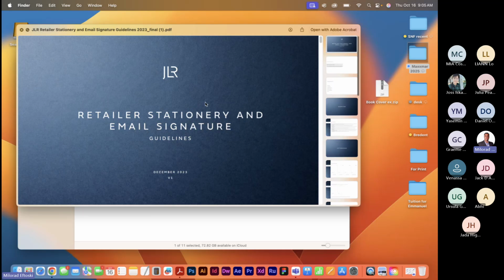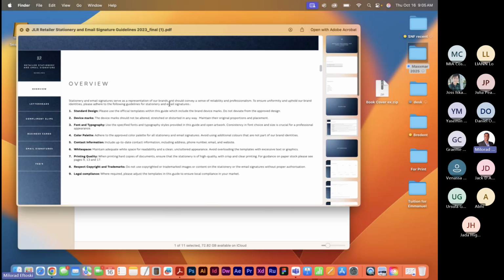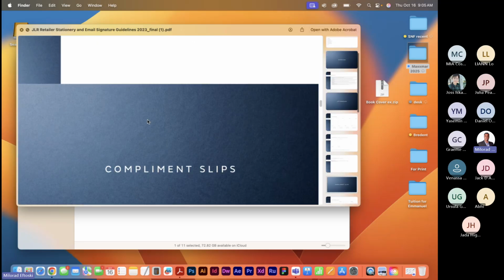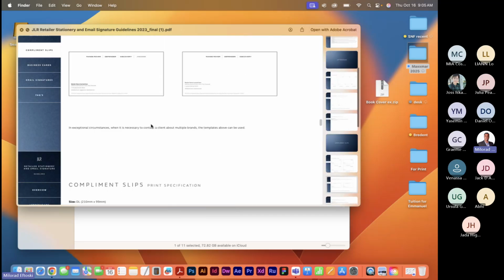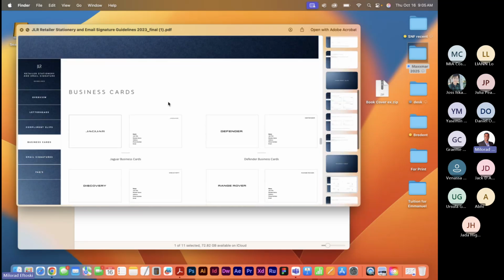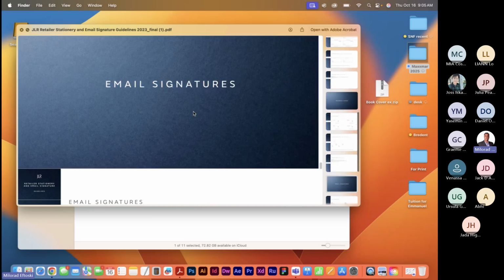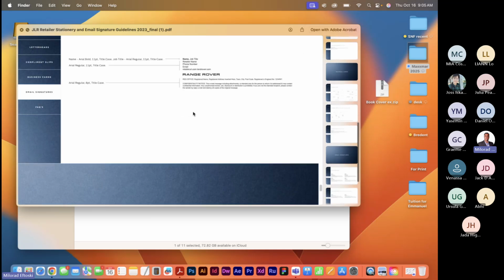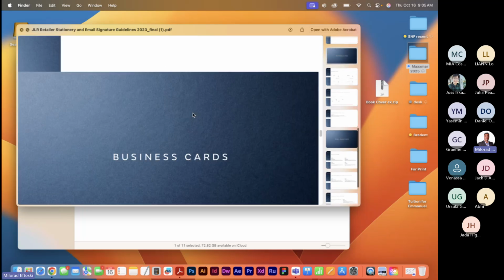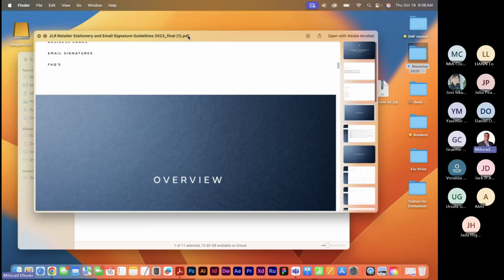So they do have a guideline that you have to follow. This is a design guideline that most companies have. You as a designer have to follow these guidelines. So you have an overview. There's their letterhead formats. Then there's the compliment slips. You guys are familiar with the brand, Jaguar and Land Rover. Business cards is what I'm looking after right now. You have to follow these guidelines because these are company brand signatures and important things. Legally, they have to follow these things. If you don't fall into this legal spectrum, then they might get in trouble and there'll be some litigation happening. So you have to make sure you follow these brand guidelines.